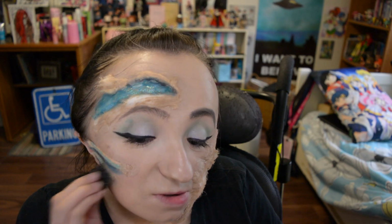This is yellow that I'm using now. Yes, I know it's revealing some of the white from the cotton underneath. That's okay. We'll just go in after with some foundation, so I can put it away.